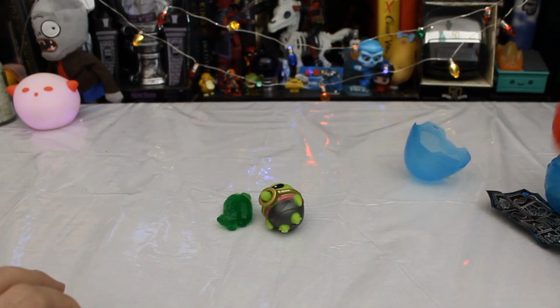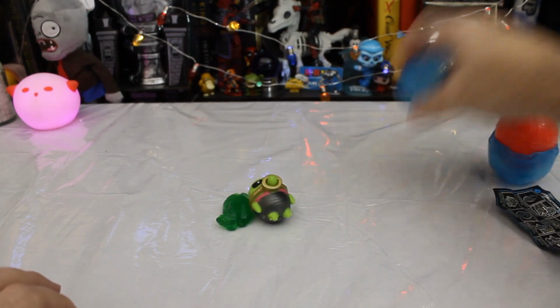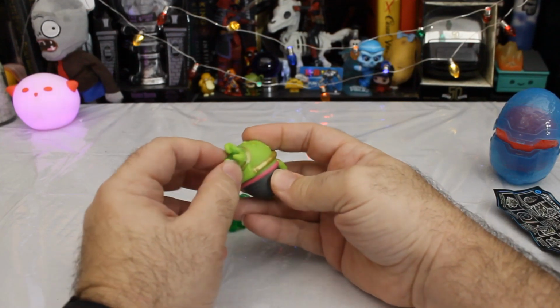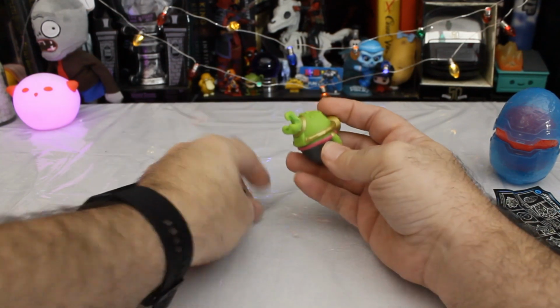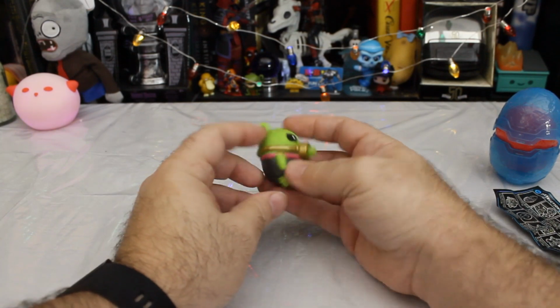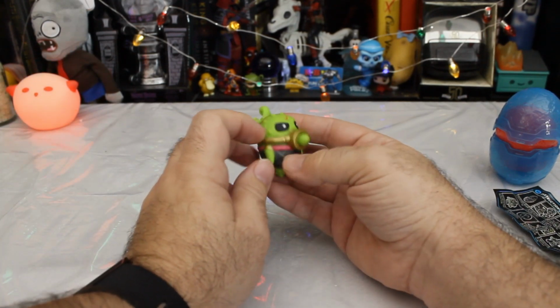Thank you, friends at Moose. I have this thing. Honestly, okay. Let's be nice. He's not awful. Not an awful design. Gonna get slime stuck all over in him though. He's not a bad designed little thing. I mean, he's better, I think, than the other alien one I got.